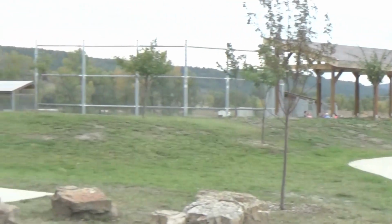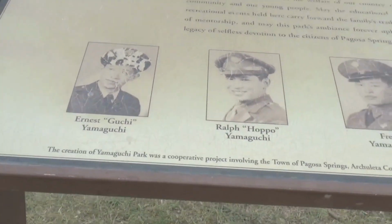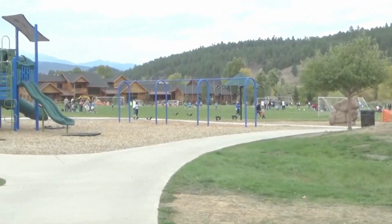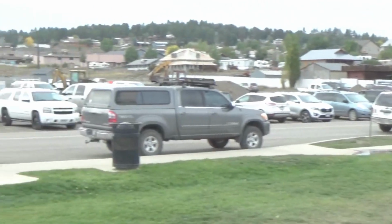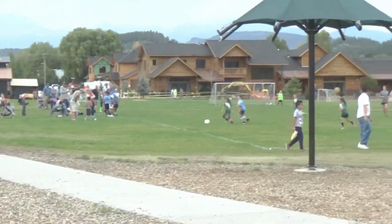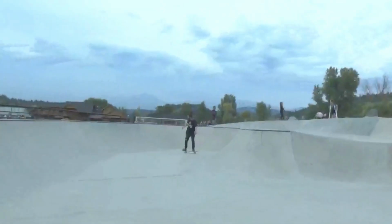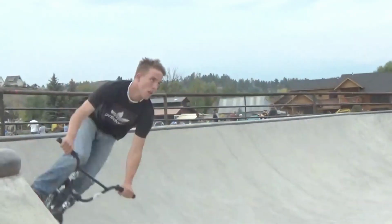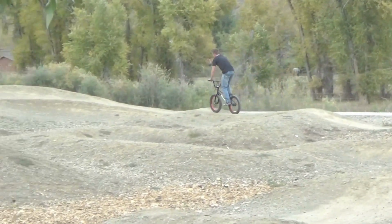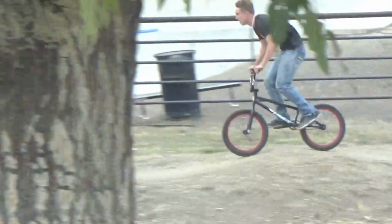And about a mile or so down the river is Yamaguchi Park, which is dedicated to the Yamaguchi family. And there's a lot of people here on a weekday, late in the day, probably because it's right behind the Pagosa Springs High School there. Looks like the kids here are playing soccer. Boy, that looks like fun, doesn't it?